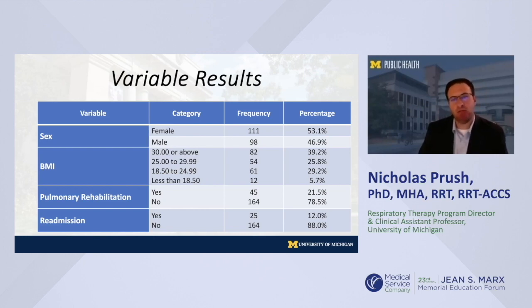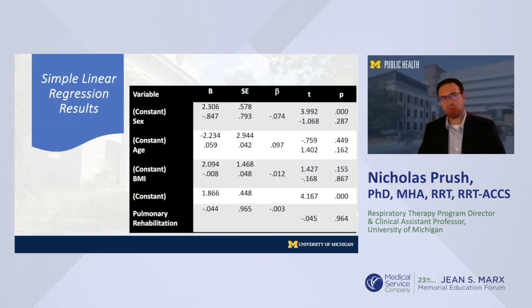Now, pulmonary rehab: only 21.5% of all these patients actually saw pulmonary rehab. So out of the 209, only 45 actually went to pulmonary rehab. And of those 209, we did have a 12% readmission rate. So 25 of them were readmitted within that 30-day window for this course of action.